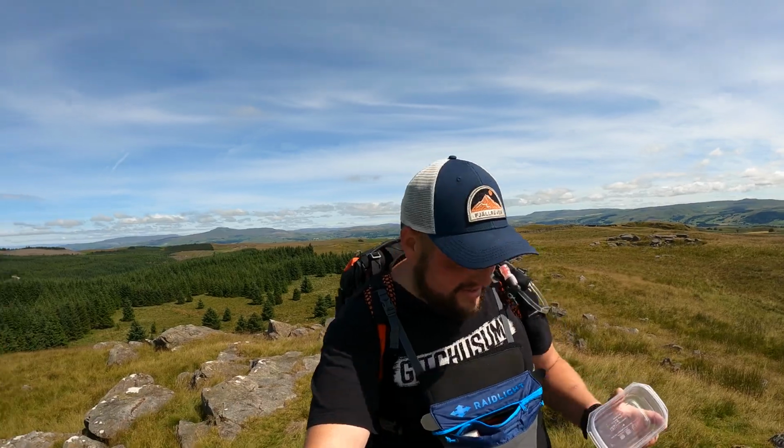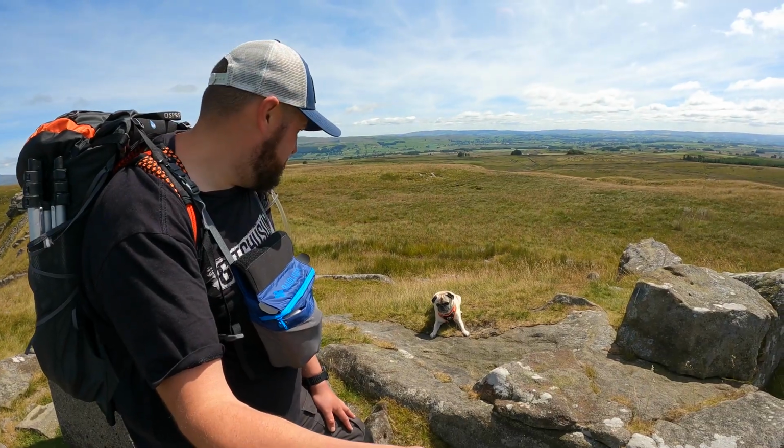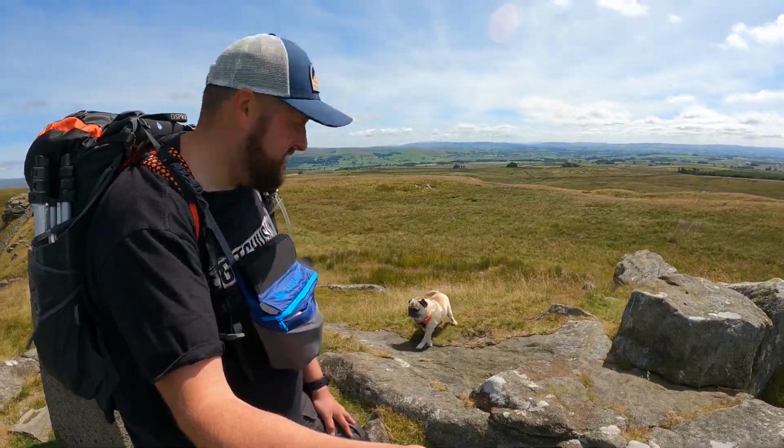Right, water time. It's the great thing about the Forest of Bowland. I've just been sat up here for half an hour and I've not seen or heard anyone else. Just had it all to myself, nice and peaceful. But that peace can't last forever. Time to get myself back into the forest, back to the car. You ready, Frank? Are we going? Yeah? Let's go.